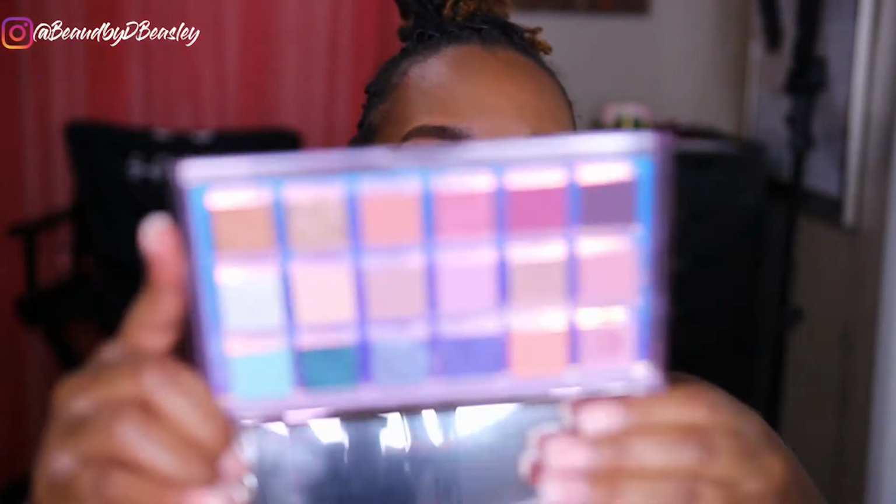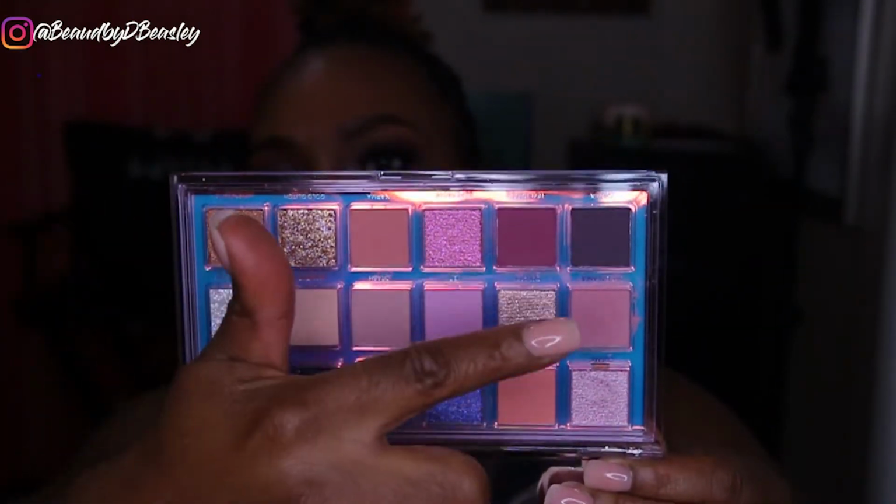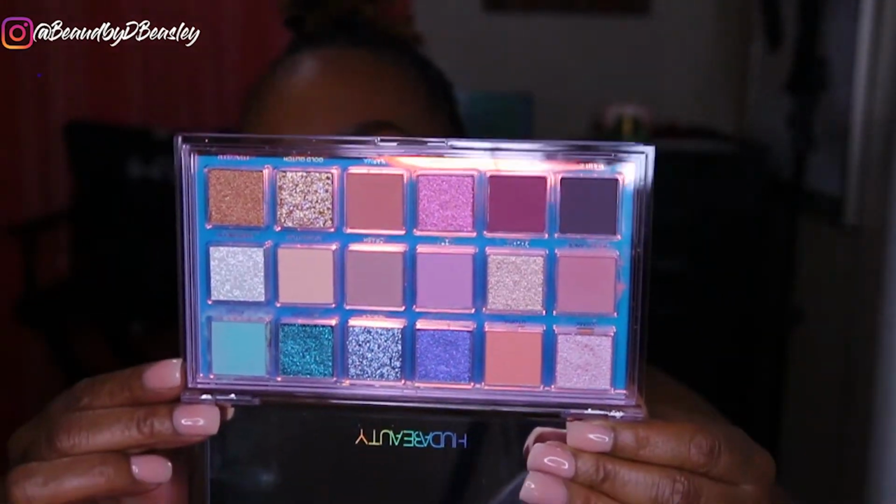I am using the Huda Beauty Mercury Retrograde palette. I really like the shades in here. A lot of them are not brown girl friendly, not gonna lie, they're a little ashy, but I think it's really cute and I feel like they can be used. They have some really pretty shimmers here, and these are like the only two deep shades in the palette. So yeah, that's the Mercury Retrograde palette, but I forgot when this came out, but I got it for 50% off, so it's cool.